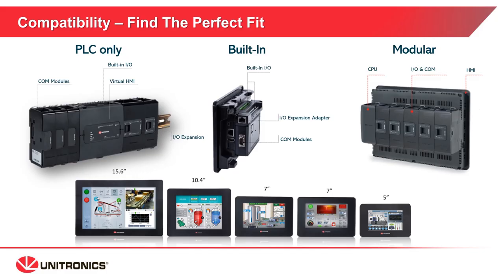Whether you require a standalone PLC, a PLC with an integrated HMI and I/O, or a modular PLC designed with expanded I/O capabilities, Unitronics offers a diverse range of hardware options to meet your specific requirements. From compact PLCs for space-constrained applications to larger units with expanded functionality on its HMI, our hardware solutions cater to various industrial automation needs.